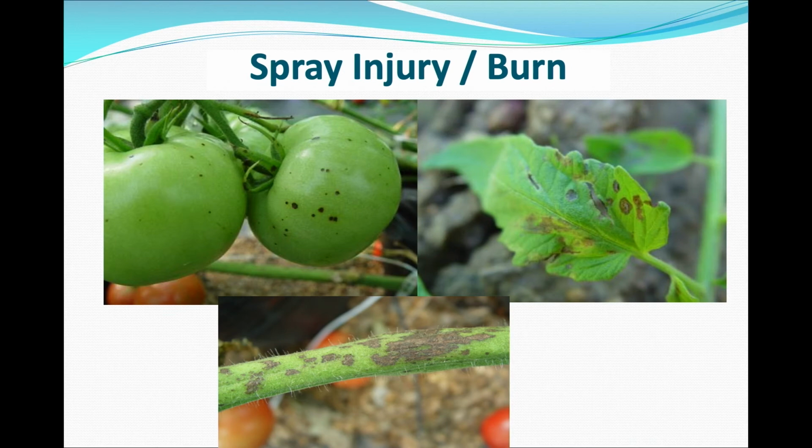Now these can be open areas for invasion of fungi, like botrytis. So that's possible too. You don't want botrytis invading, because it's pretty bad.